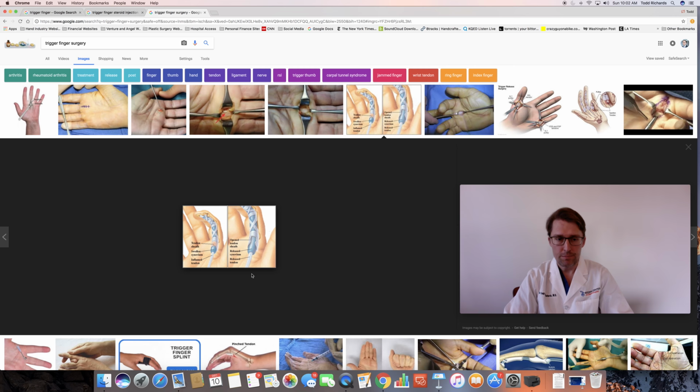So this is the basics of trigger finger. This is the instructions and information that I typically would give my patients if they came to see me in clinic.